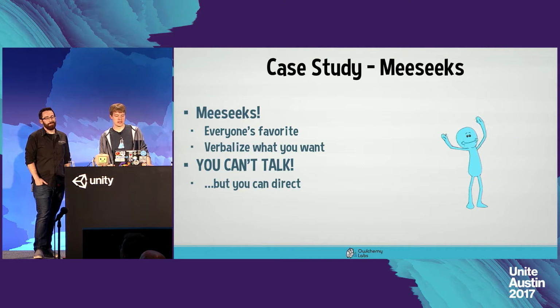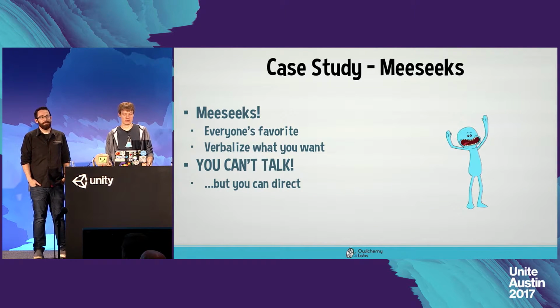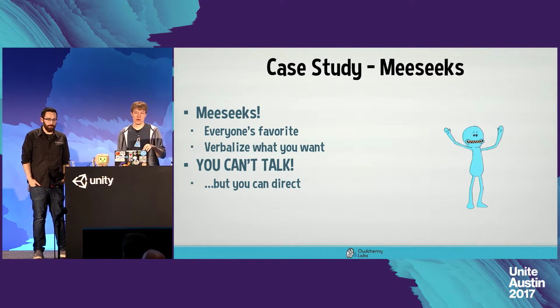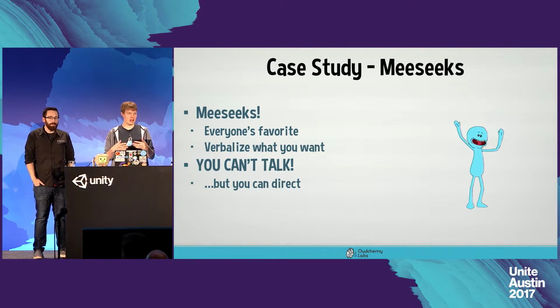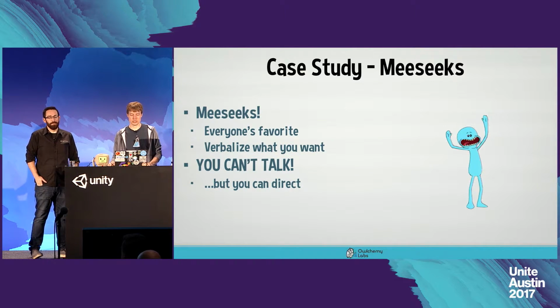One of our first case studies is the Meeseeks. The Meeseeks is a really popular character and my favorite from the show, so we knew we really, really wanted it in VR. For people that have not watched the show, the way the Meeseeks works is there's a box with a button on it, you hit it, a Meeseeks spawns, and then you verbalize what you want, and the Meeseeks does that. There's a problem in VR: you can't really talk to a thing that understands exactly what you're saying and does it. So we needed to come up with a different approach here.